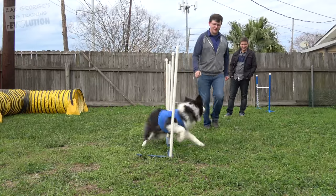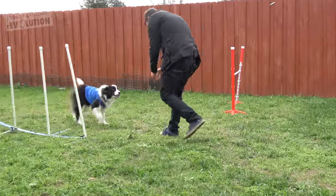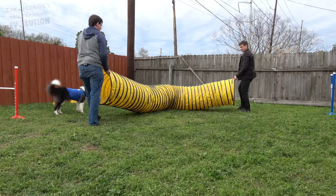This is such a great skill to teach because skills like this really help to build serious mental focus. Daisy is a total pro. So next we've got the tunnel. I mean, this is a staple in dog agility.